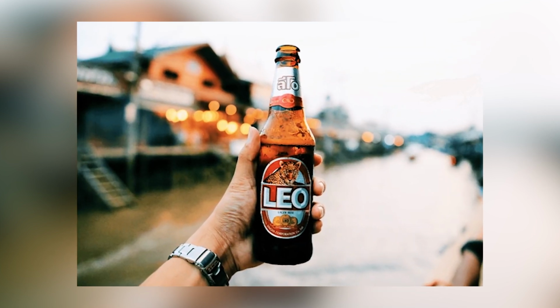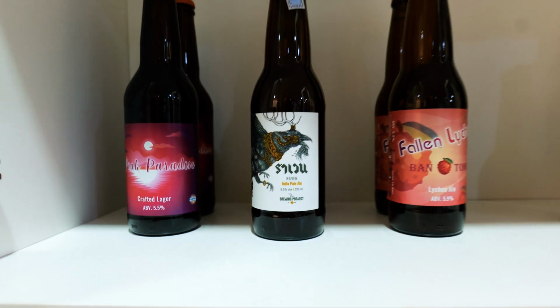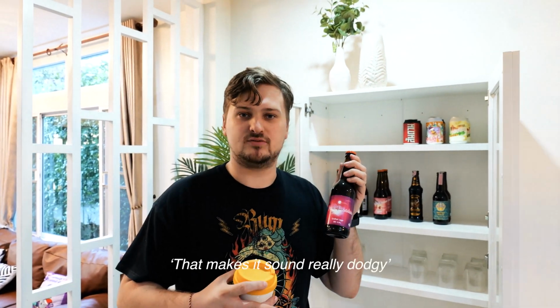So smaller craft beers are really hard to come by because they sort of control the monopoly. So we got, from where we lived before, Pink Paradise from Payao. This is brewed in someone's garage, and they've driven all the way. That makes it sound really dodgy. It sounds dodgy, there's some bloke in his garage, but honestly, this is such nice beer.